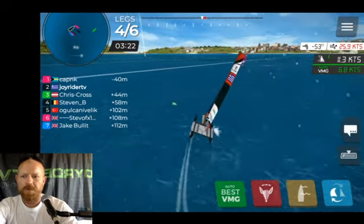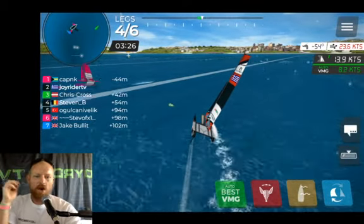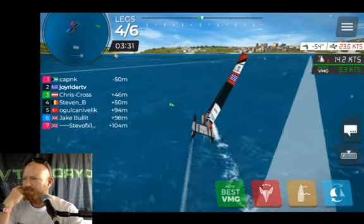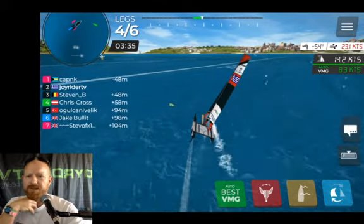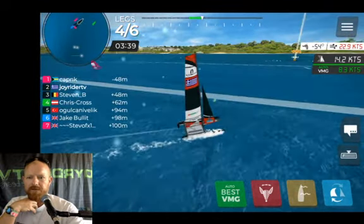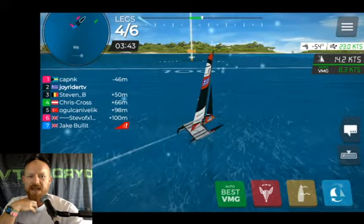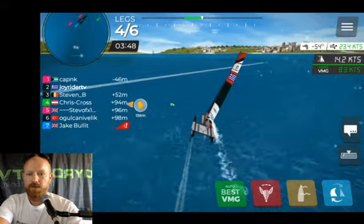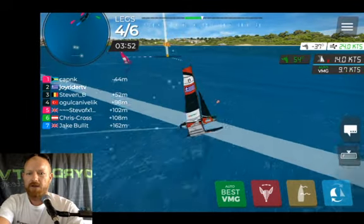All right, I think we've only got one... Yeah, there's no one else coming. It's not a particularly lively race course for number of racers. But the action is intense. This was advertised as high octane, and it's definitely doing what they said it was going to do. Let's tack there and hope for the best.